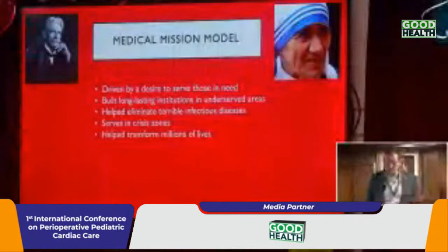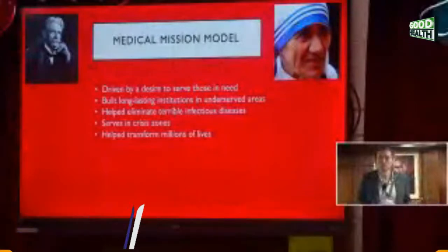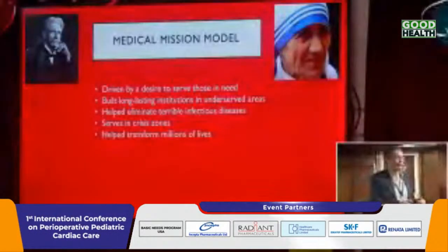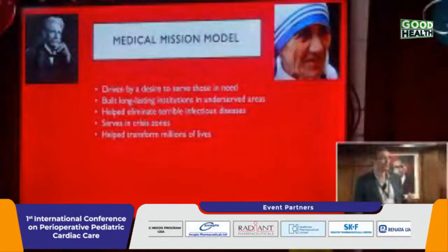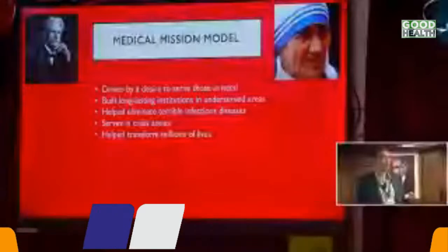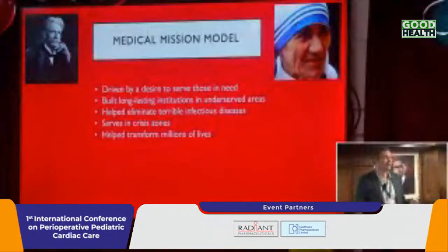But the thing about it is this goes back to a whole history of medical missions. If anyone knows who this is, I'll be very impressed. Does anyone know who this is? Anybody? So this is Albert Schweitzer. He was a famous German or Austrian musician in the 1800s who decided that he wanted to become a doctor. So he became a doctor and then moved to Central Africa and took care of people there for the rest of his life. And he's held up as this ideal of the medical missionary.